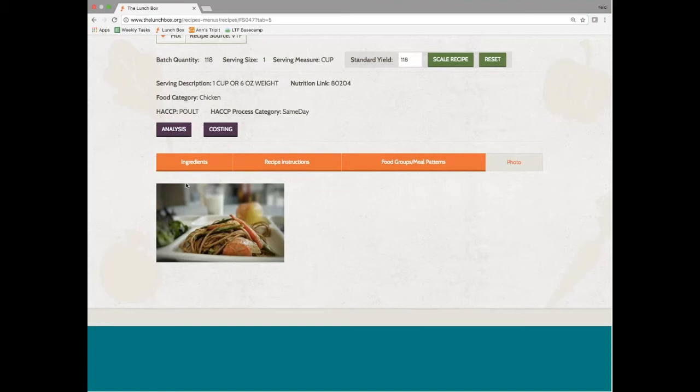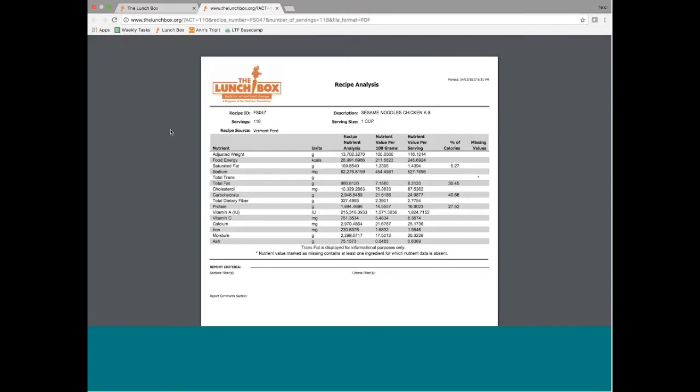All right, a couple other buttons on this page to show you. We can click on analysis. Do any of you have the school nurse coming wanting to know the number of carbohydrates in your entree today? You can click on analysis. Over on the right, you'll see the category nutrient value per serving. You can kind of look down that column and see that there are 25 grams of carbohydrate per serving. So that's some helpful information for you.